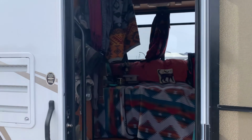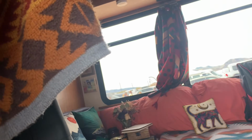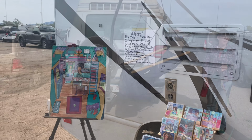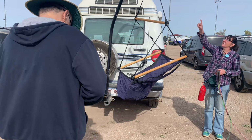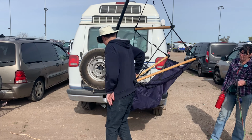So this is the perfect Class C. You got a little cat, and you're a traveling artist. I used to have the same thing. Nice. Awesome. That's very cool. The concern when I do it normally is that it will fall off there, and I've fallen a couple of times. But no, you'll be good.